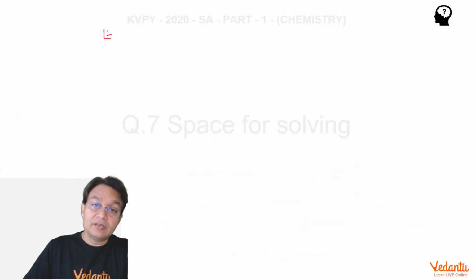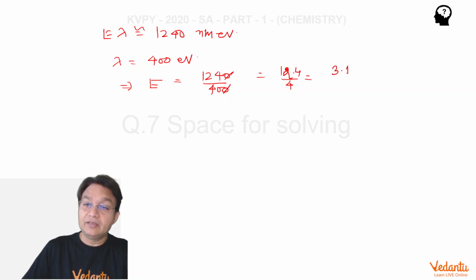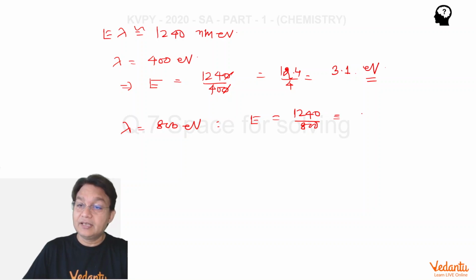So E into lambda equals 1240 approximately electron volt nanometer. If lambda equals 400 nanometers, the energy of the single photon is 1240 divided by 400. The zeros cancel, this is 12.4 divided by 4, which is 3.1 electron volt. So the energy of a single photon is 3.1 electron volt in case of 400 nanometers. And if lambda equals 800 nanometers, then E is 1240 divided by 800, which is half of this, equal to 1.55 electron volt.